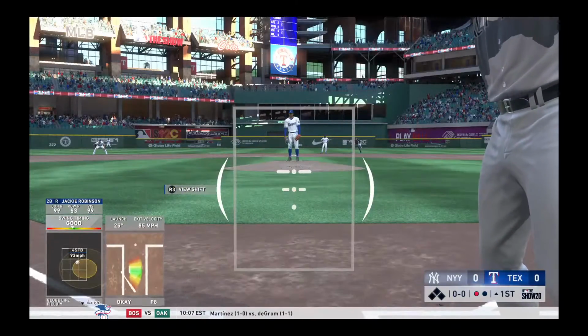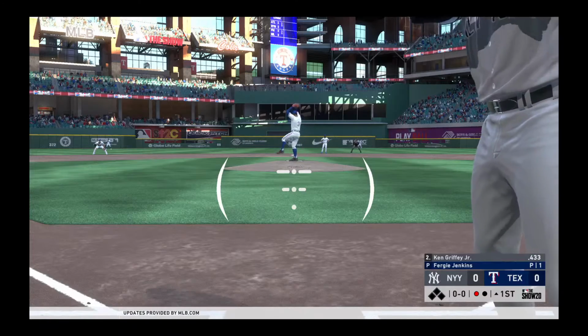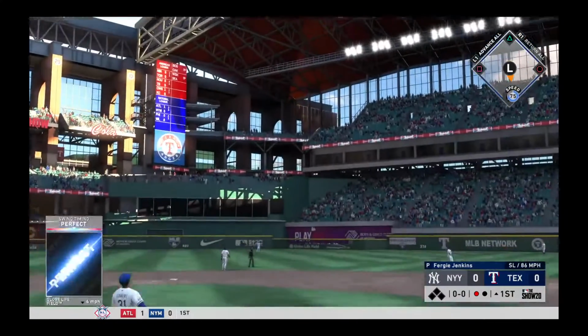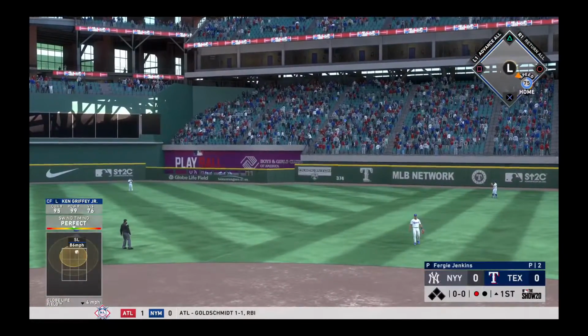Next for New York, Ken Griffey Jr., hoping to stay hot. He had a couple of hits, including a home run yesterday. Hit in the air to right center field. This ball is carrying well. Back it goes, and it is out of here.